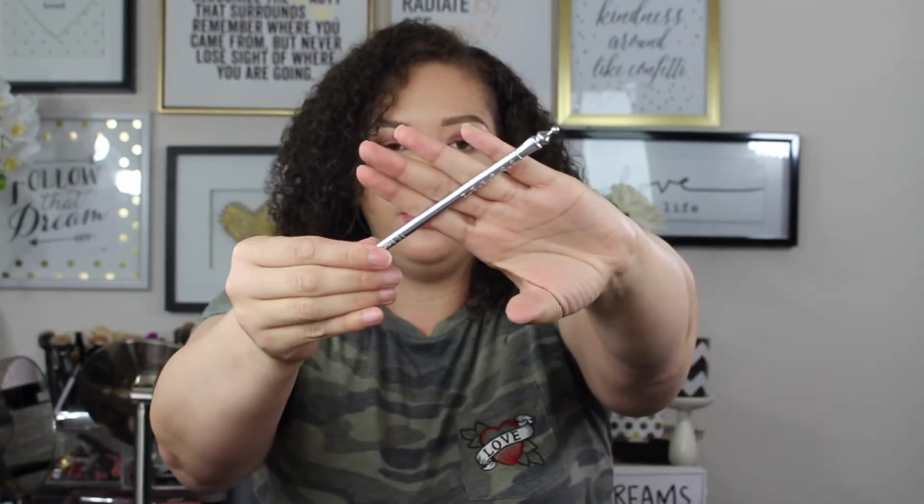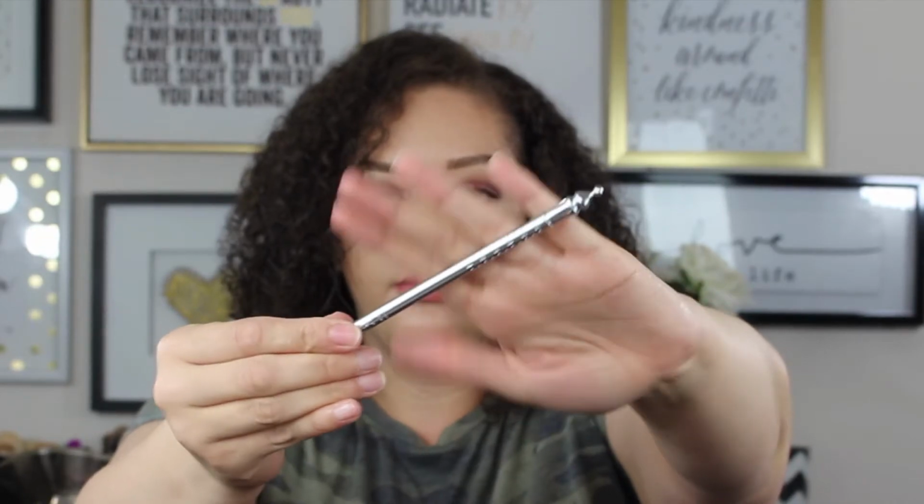Okay, so the only thing, to my knowledge, that you cannot purchase separately is the brow mapping tool. And that's kind of what it looks like. Basically, you would start right here at the base, line up the base at the bottom of your nose, and then you hold the brow pencil vertically and see where it intersects with your brow. That's where you would start your brow. Then, like I mentioned, you would move it for your arch, and then for your tail. So for somebody who has a hard time filling in brows, or if you're a beginner to filling in brows, this would be a cool tool to use.